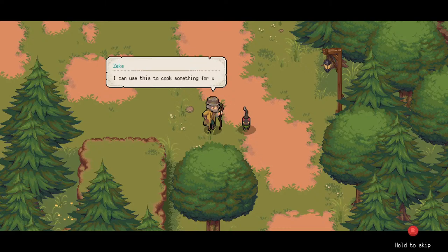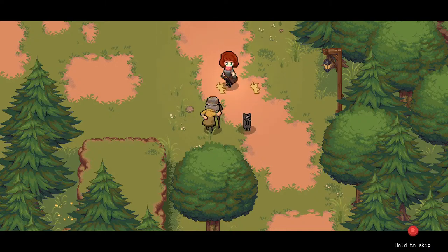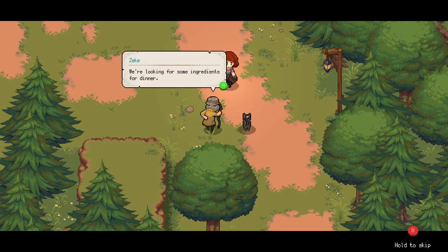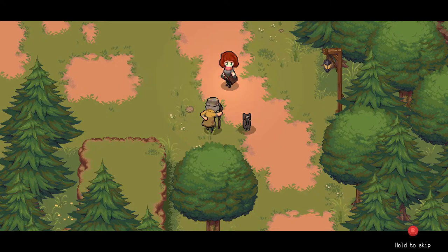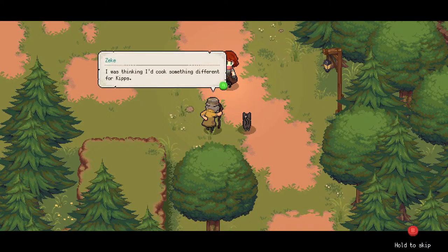I can use this to cook something for us. Meow. Oh, hello, cat. We're looking for some ingredients for dinner. I've been doing a lot of foraging lately. I was thinking I'd cook something different for Kipps. She needs to eat something other than fish once in a while, you know?